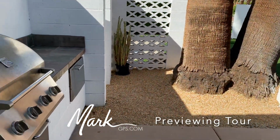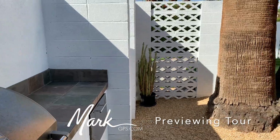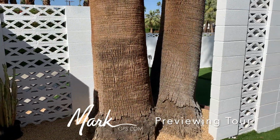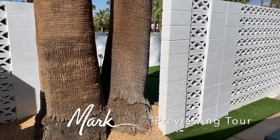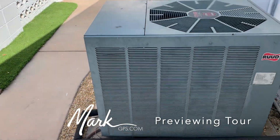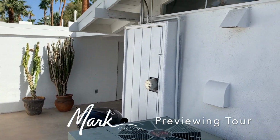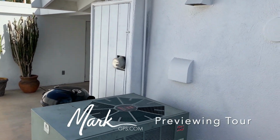And then here's our barbecue out front. This goes out to that area where we came in. This is the breeze block wall that we were looking at with the putt course just behind those trees. We have an older compressor here, and you can see the electrical closet. Very common for these to be in this area.